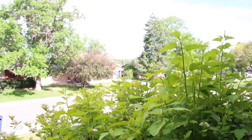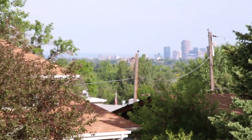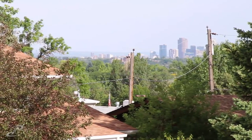I'm probably going to shoot this scene a million times, because I absolutely love looking at it. Way clear today.